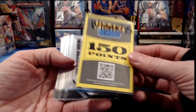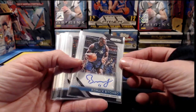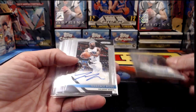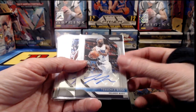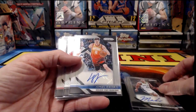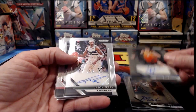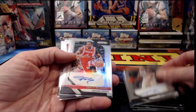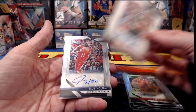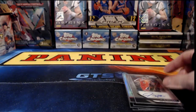We had one hit replaced by a points card. It was awarded to the Washington Wizards using random.org. Our hits: Bismack Biyombo for the Charlotte Hornets, Terrence Jones for the Orlando Magic, Malcolm Brogdon for the Milwaukee Bucks, Jonas Jerebko for the Golden State Warriors, Jason Terry, Milwaukee Bucks, Tracy McGrady, Houston Rockets, Wade Baldwin for the Trailblazers, and Jrue Holiday for NOLA.